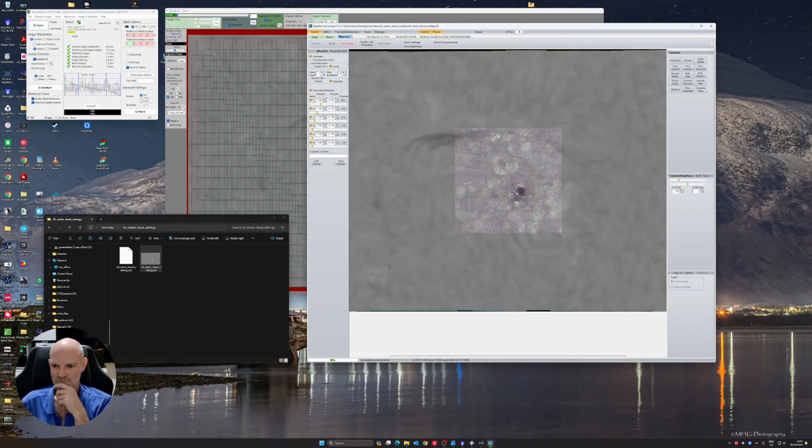Now we can see here this square has appeared, which is the sample processing area. And again, similar to AutoStakkert, you can change the area where you want to do the sample. So if I double click on an area, you can see the sample square moves to where it's doing the wavelets. So let's go back to the center of the sunspot, and we can see what I've got here isn't working, and that'll be because I've got the use linked wavelets. So I'll uncheck that, and now we can just continue to try and get something that looks relatively appealing. So you can see some of the detail now is starting to form in the image.